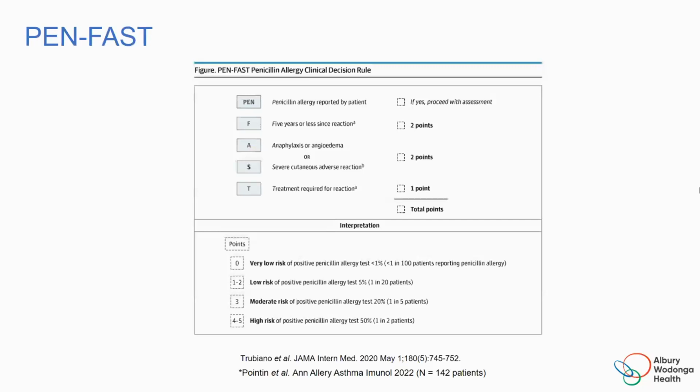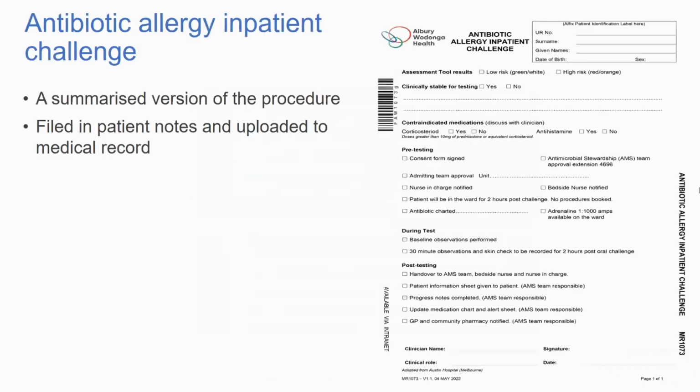The NAN app uses the PEN-FAST score, which is a bit more streamlined and quick to do. There are fewer questions, but it has been shown to give the same outcomes in terms of risk to the patient. So if a patient scores a 0, a 1, or a 2, we'll challenge them. Our procedure is about 6 or 7 pages long from memory. If anyone would like it because they're interested in seeing if it's something they can do at their own hospital, I'm quite happy to share all these documents with you.